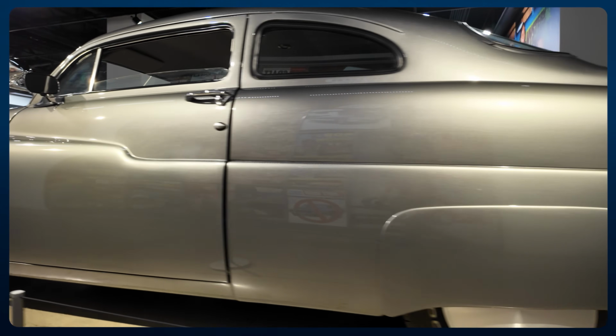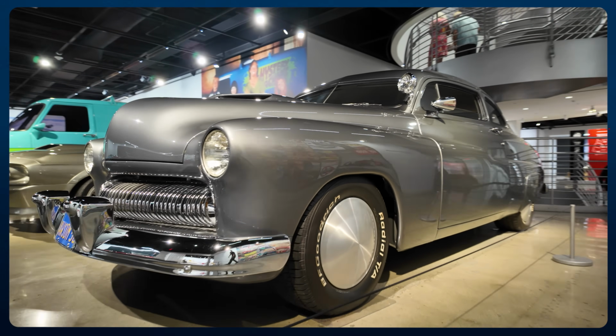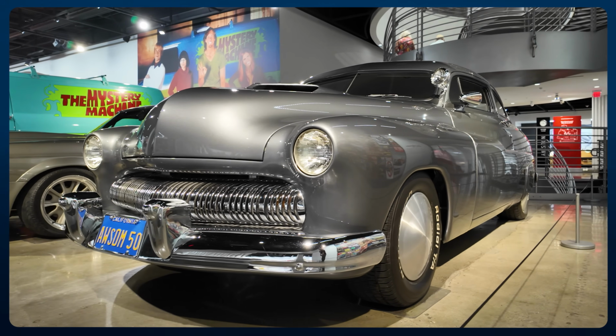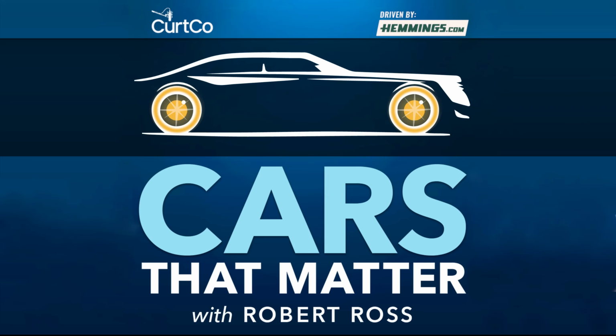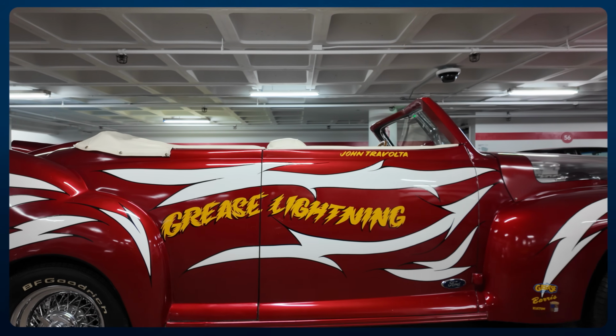But there's one special place that we could go still that we haven't gone to yet. Where do you think that is? The vault. I've heard about that. Yeah. You got a key? Let's go. So we're downstairs at the Petersen Vault, kind of an inner sanctum that most people don't get to see. And indeed, there are well over 100 incredible cars down here.